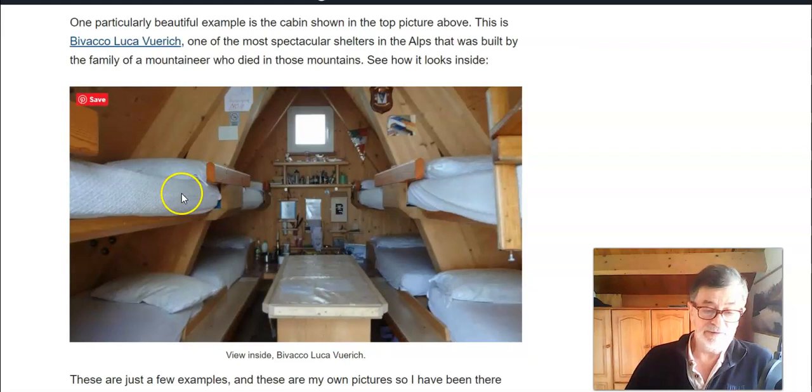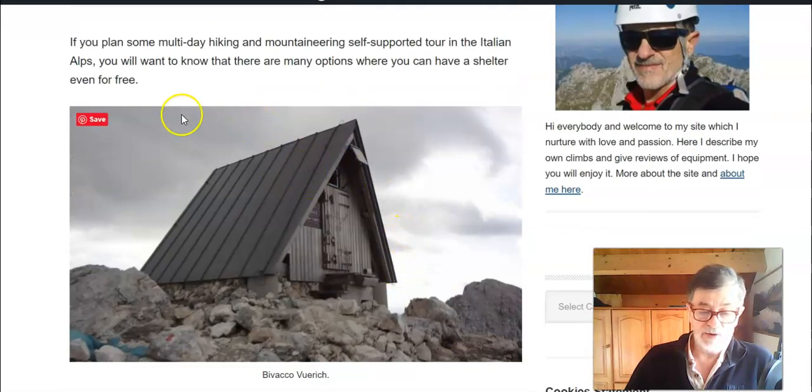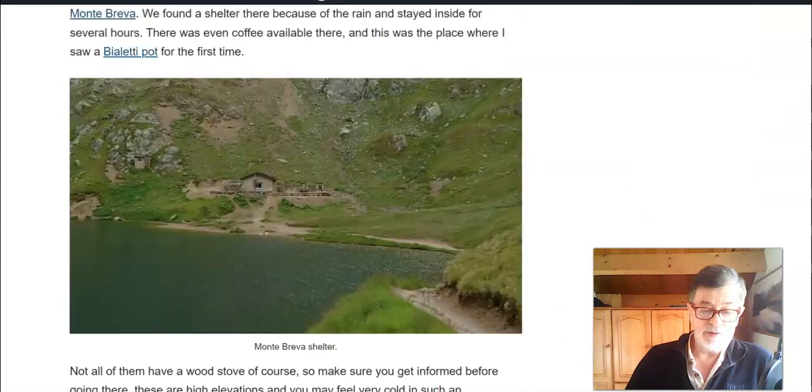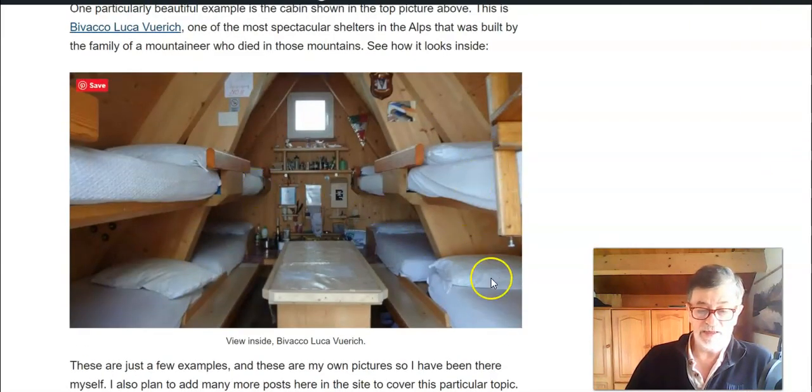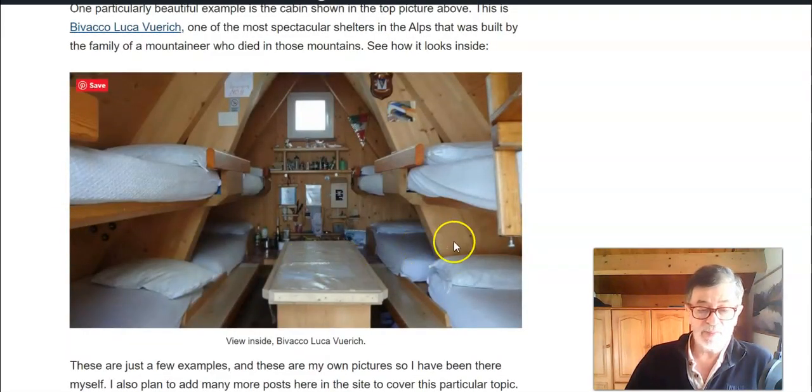And another, I would say the most spectacular example is this Bivacco Luca Ueric, which is, I can show you the top picture here in the post, exactly on the summit of a mountain. Beautiful building, it looks great from outside and from inside, and you see how it is inside. You have mattresses, blankets, pillows and everything, and it's always open, of course. This building was built by the family of a climber who was killed by an avalanche on some nearby mountain, and there is a box here for offers. So if you stay the night here, you would want to support them, because somebody must maintain this place.